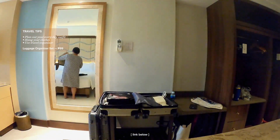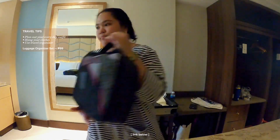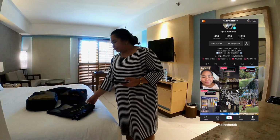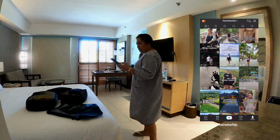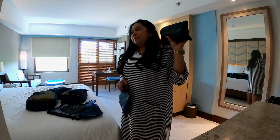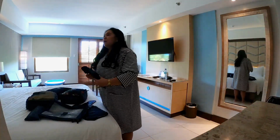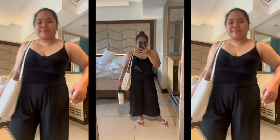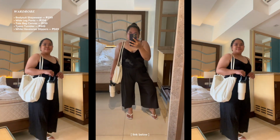Okay? My loungewear clothes, everything is here. My sleepwear too. I'll make a vlog, I'll make a TikTok about this, how organized it is. It's so worth the splurge, guys. Everything is in a travel organizer, even my toiletries, the masks, and extras. I need extra for used clothes. So my top is from Shopee. My pants is from Shopee.